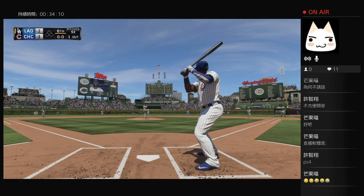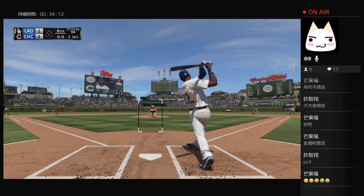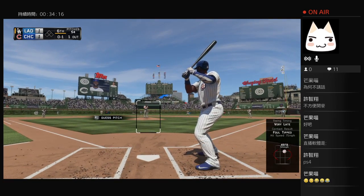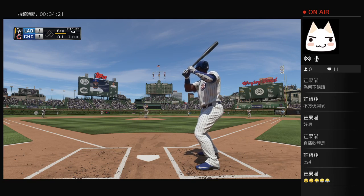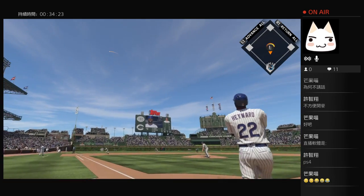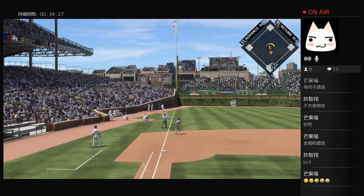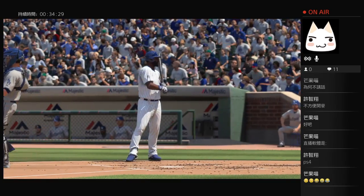Kershaw into the windup. Here's the first pitch. He slaps that one away, and the count will be 0-1. The 0-1 delivery. Now a ball hit in the air, but in play perhaps down the line. And no shot even for Crawford. It's a foul ball.